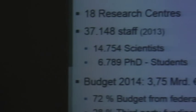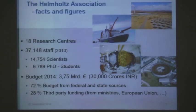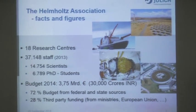As you might have not heard up to now, in Germany only the universities are allowed to give degrees, but there are also PhD students at the research centers. These research centers have cooperations with universities so that you do your project at the centers, and you will get the degree from the university.